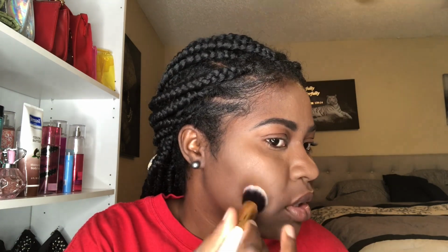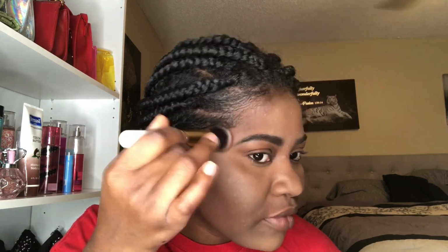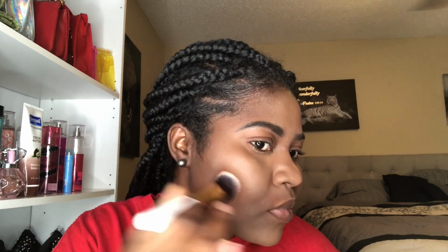I'm gonna use my Black Radiance contour palette to contour my face, because this is pretty much an everyday makeup routine, so you don't want it to be popping so much. So we're gonna lightly dab on it like that. You pretty much contour the face. See, it's not too much.